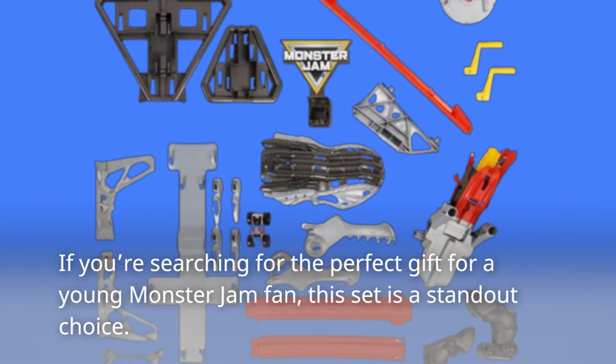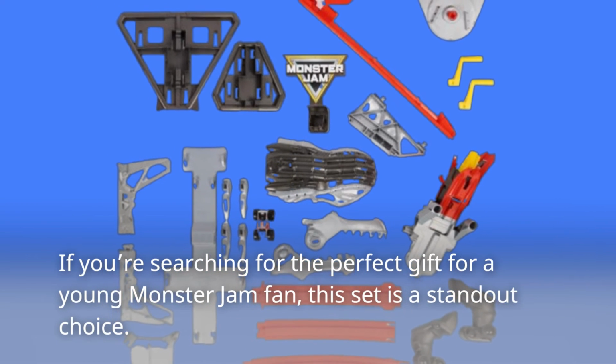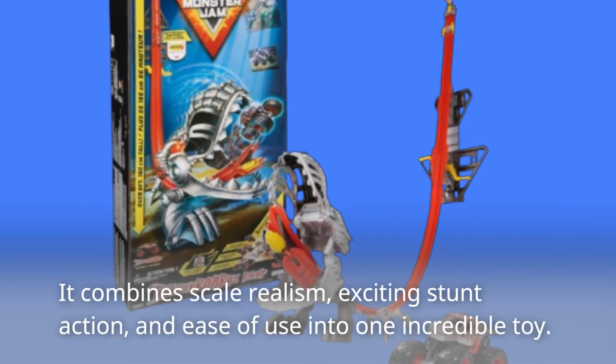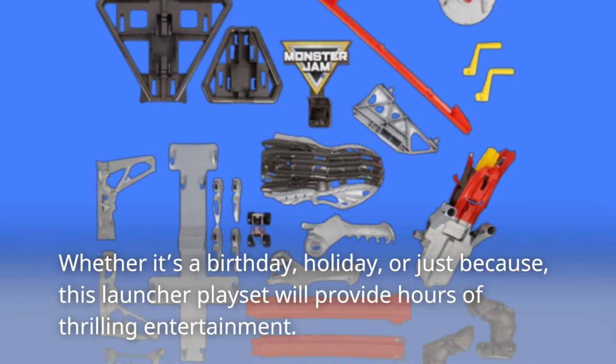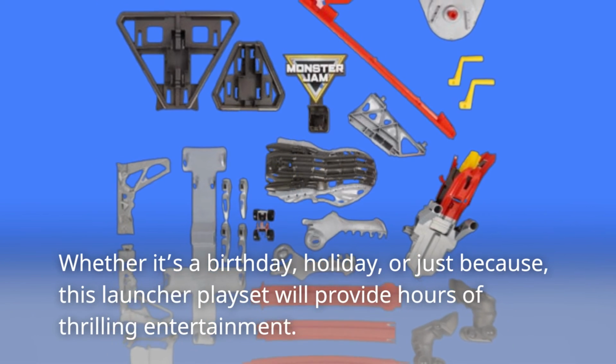If you're searching for the perfect gift for a young Monster Jam fan, this set is a standout choice. It combines scale realism, exciting stunt action, and ease of use into one incredible toy. Whether it's a birthday, holiday, or just because, this launcher playset will provide hours of thrilling entertainment.